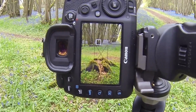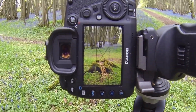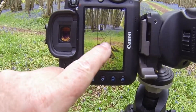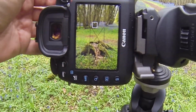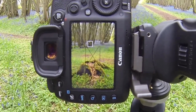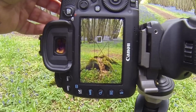Well, it's taken me pretty much another 20 minutes to try and find this old knackered stump here. Again, I'm going to do a 2-shot focus stack with this. I'm going to focus literally just anywhere on the stump, take that shot, and then I'm going to focus up on the trees here, take that shot and just merge them together as a little focus stack in Photoshop.